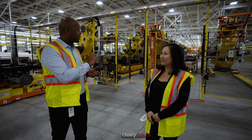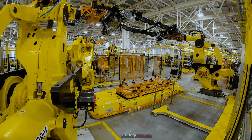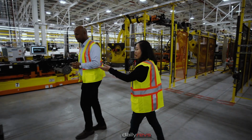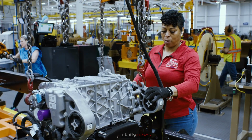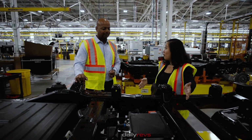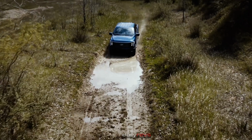This is where we integrate the battery into the frame, which we build upside down, and then these huge robots take it and flip it over, and we put it on an automated guided vehicle, and it takes it out to be assembled. And here you can see the chassis with the frame and the battery, as well as our rear motor. These dual motors, standard for this vehicle, give it 4x4 all the time. You couple that with the rear independent suspension, and it provides the Lightning with a really wonderful drive.